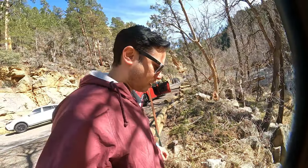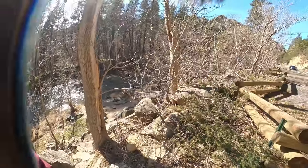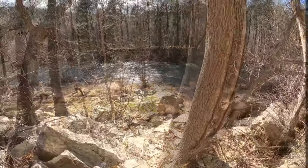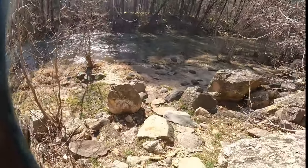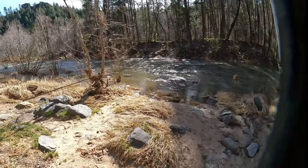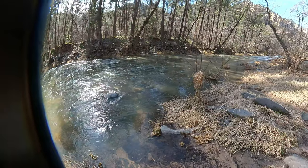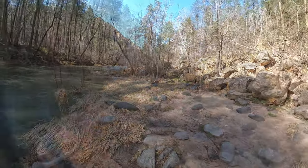We stopped by a small, like a pit stop, you could say, on the side of the road. There's a small creek flowing here, so I just wanted to step down and we'll go there. So this is the creek which just travels by the side of the road, which I was showing you.